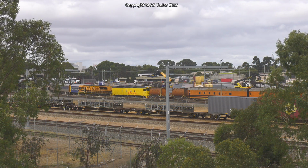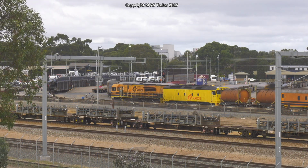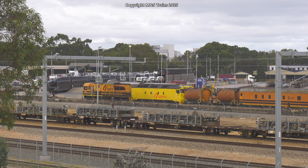The locomotives detach from the train, and shunting commences to return to the motive power centre at Dry Creek, with the crew van and inline refuelling to be put in between the two locomotives, a shunt that will no longer be required at Gillman due to the triangle at the terminal's entry.